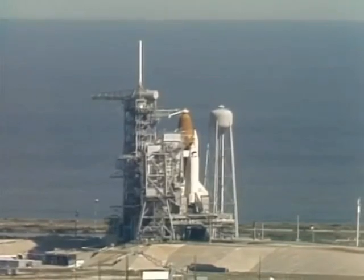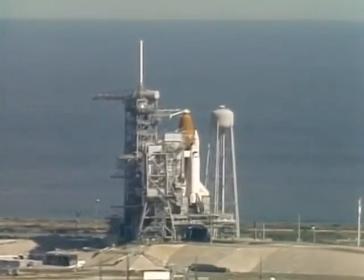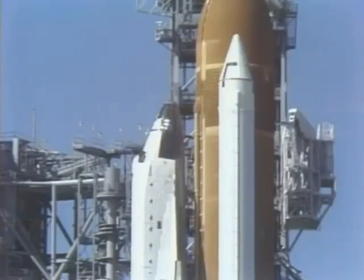Pilot Mike Smith has just reported to orbiter test conductor Roberta Wyrick on the quantities of reaction control propellants in the forward, left, and right tanks. The booster test conductor has been asked to start the gaseous nitrogen purge of the aft skirts.